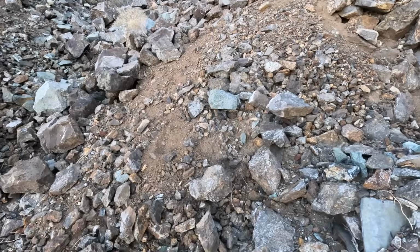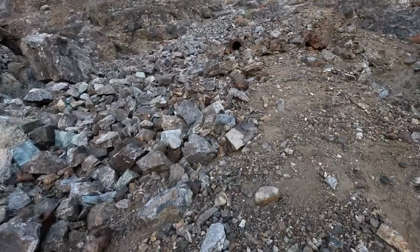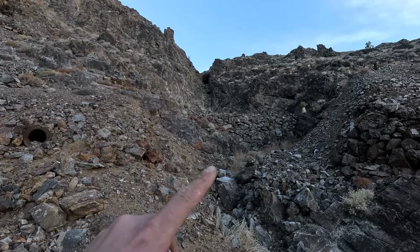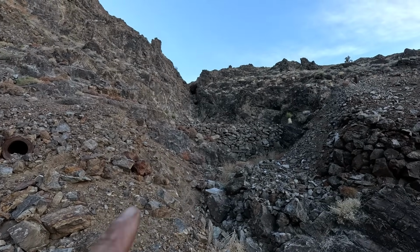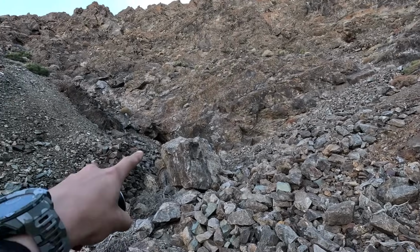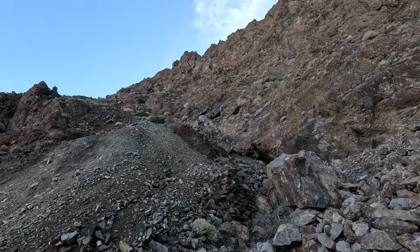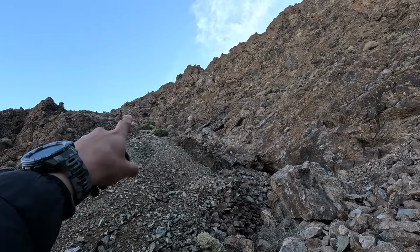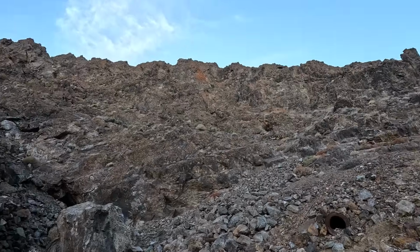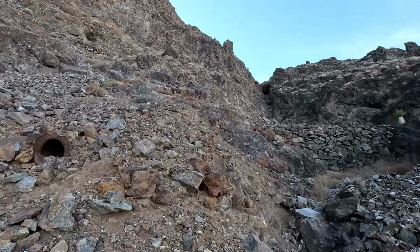Just a lot of metal debris as well. Oh yeah, look at that. Huge stacked stone wall, rail coming out, and then over here behind that big rock looks like there's a portal too. And there's stuff all the way up the mountain. There's like wooden beams and a bunch of stacked stones everywhere. They were definitely doing a lot of stuff on the side of this mountain.